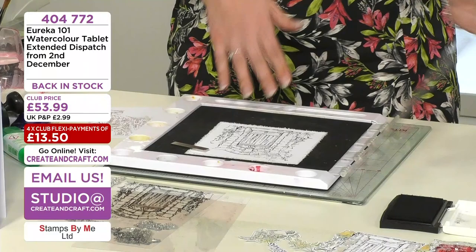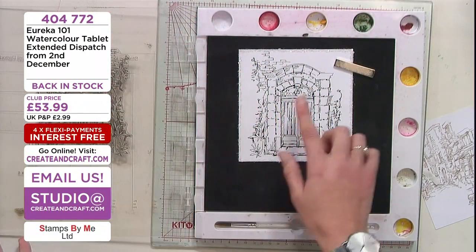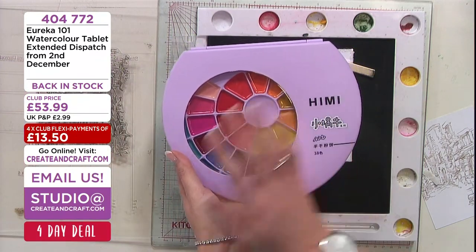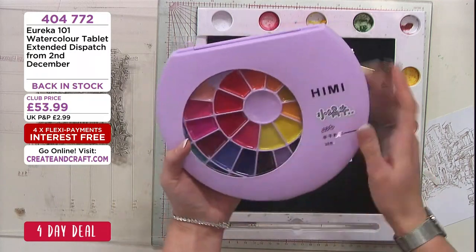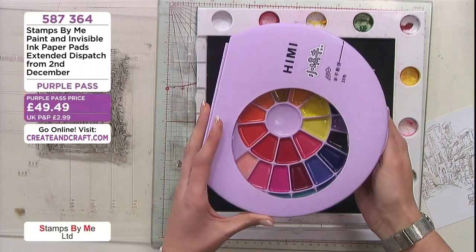Okay. So there we go. So we've got that beautiful, beautiful design on there. So you can see already you've got the lines in there. So I'm going to use my watercolour palette, which is with the paper pads. Now, that's only available with the pads individually. It is completely sold out. Again, I did kind of warn you it was going quickly.